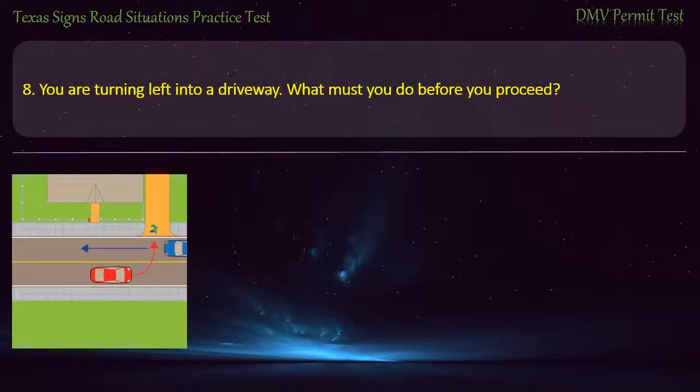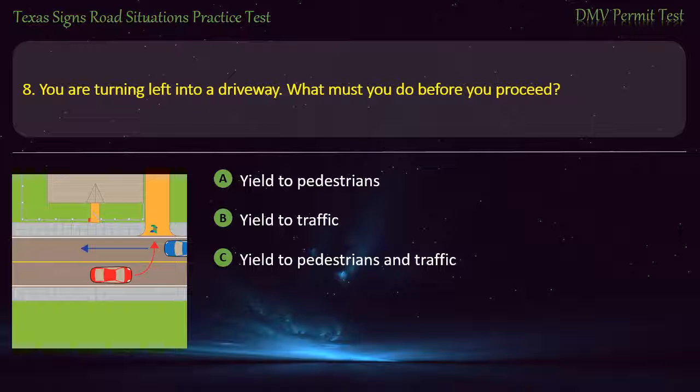Question 8. You are turning left into a driveway. What must you do before you proceed? Yield to pedestrians. Yield to traffic. Yield to pedestrians and traffic. You have right of way, proceed with caution. Answer. Yield to pedestrians and traffic.